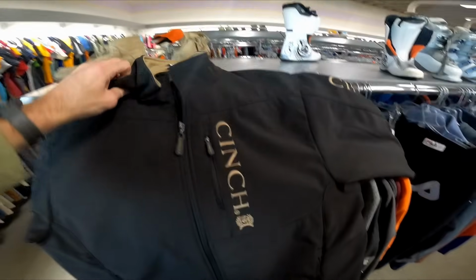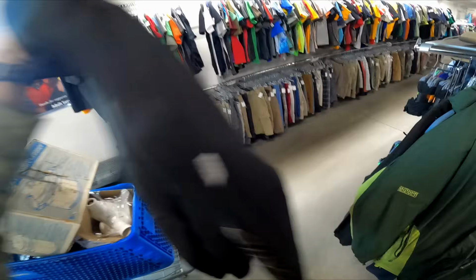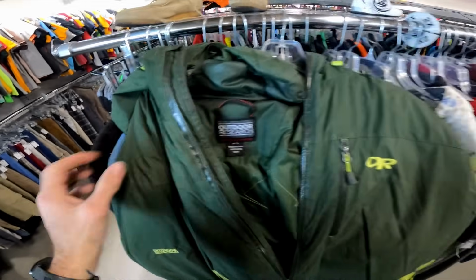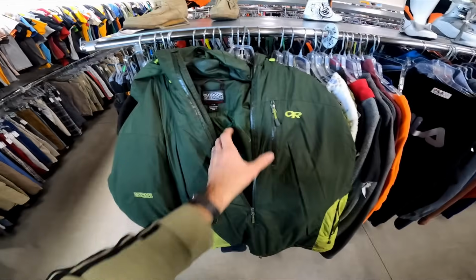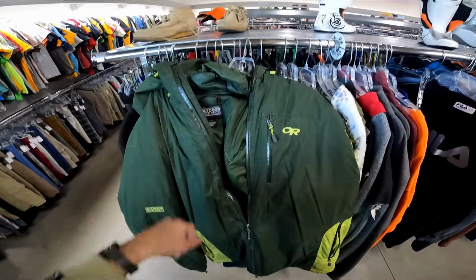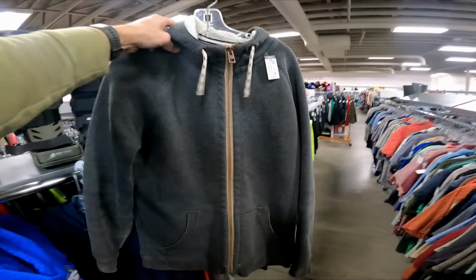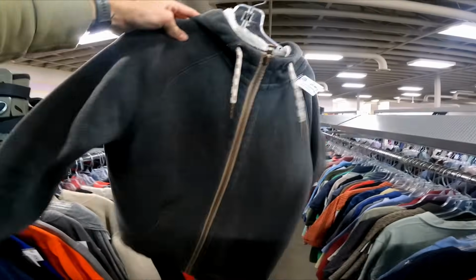Found two really nice jackets. One is Cinch, and I should get around $50 for this one. And then this is a brand to look out for, Outdoor Research. This is my first time finding it. I should get an easy $60, $70 for this jacket. This is a really nice Prana jacket. Prana is a good brand to look out for.